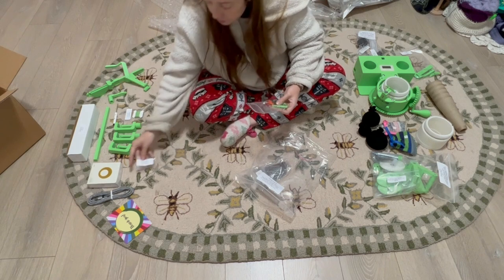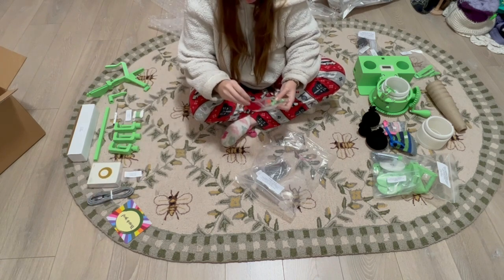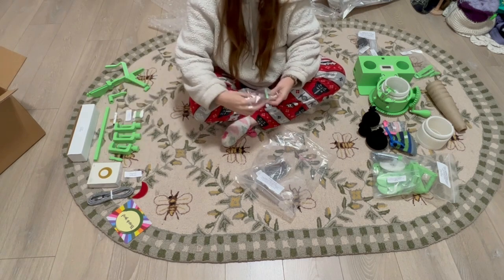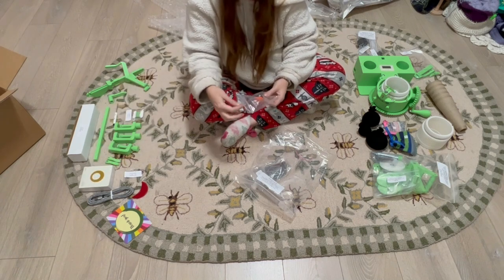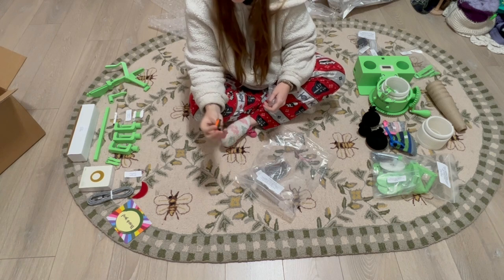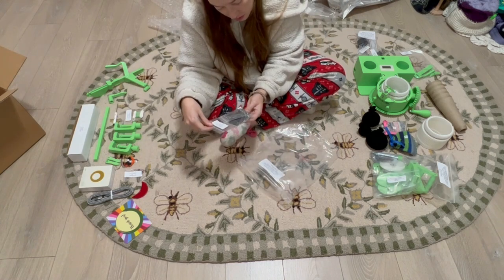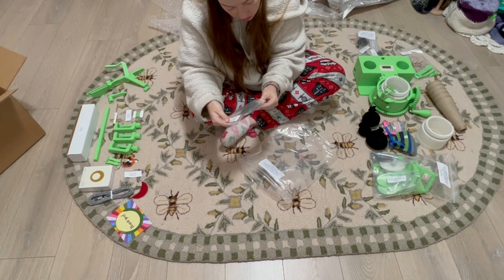Some stitch markers. Tapestry needle. I have no idea what this is. Don't know what this is. There's two of them, different sizes. Okay. Oh, this is to hold the light cord to the mast, I think. Then I have some compound needles. Gave me 140 of them, it looks like.